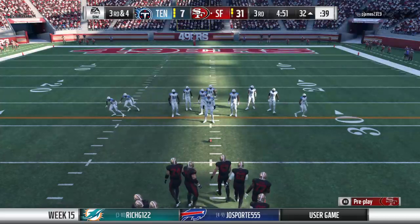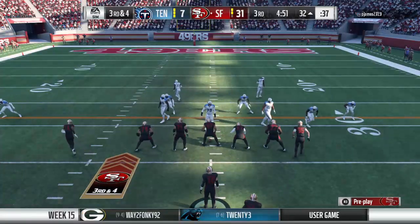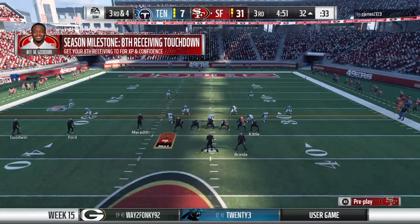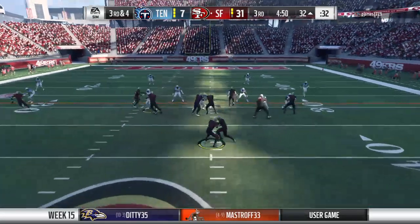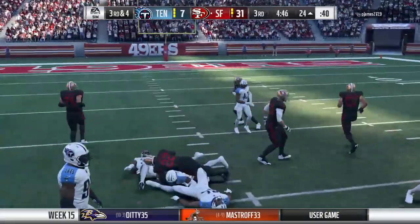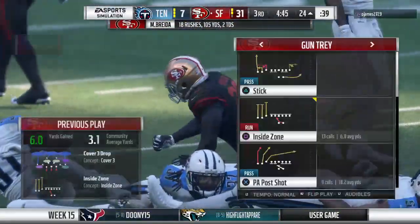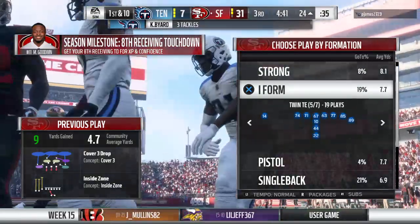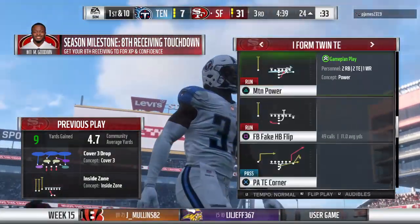And defensively going with a dime set, 6 DBs on 3rd and 4. No, check, Patriot! Patriot! Here we go. They'll run it now out of the gun. And he gets the first down here as he's taken down at the 24. 9 yards on the pickup there, and it keeps the drive alive.